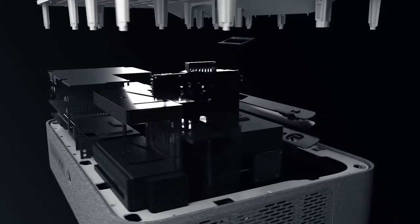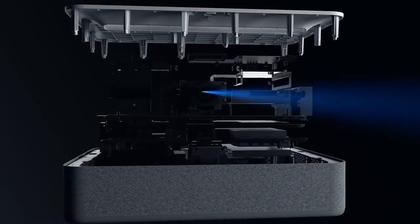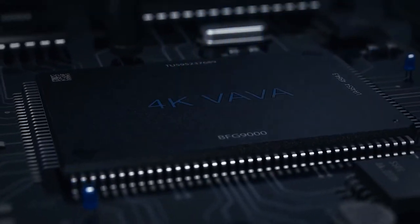Traditional projectors require expensive bulb replacements. VAVA uses laser technology, which lasts 25,000 hours. This is up to 10 times longer than regular projector bulbs, which means you won't ever have to change bulbs again, ever.